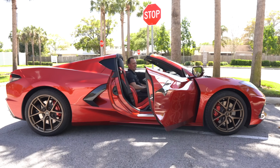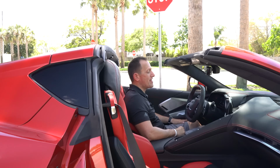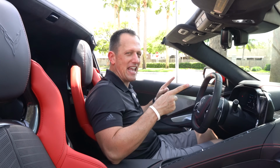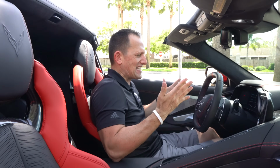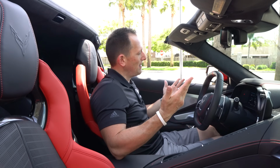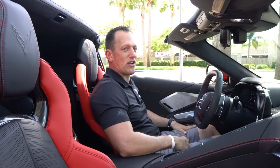All right, guys, we're inside this Red Mist C8 Corvette, new color for 2022. This one has all the options. So it's 3LT Z51 equipped without the extra splitter or the rear wing. I know you're saying to yourself, well, Joe, how much does this thing cost? MSRP is right around $91,000. Let's see how it goes when looking at the amenities and what you're getting for the money.